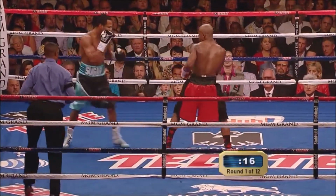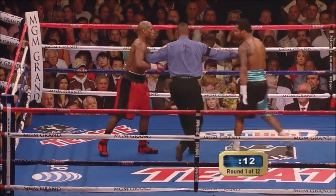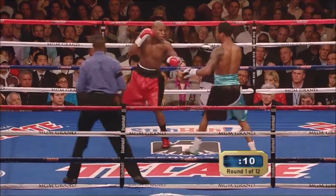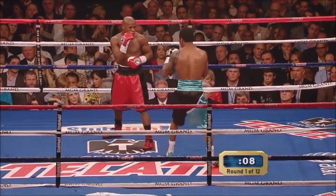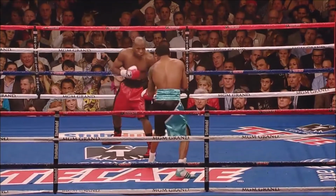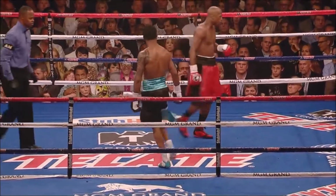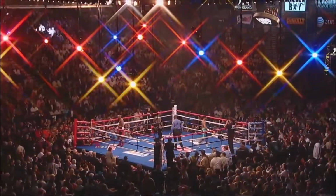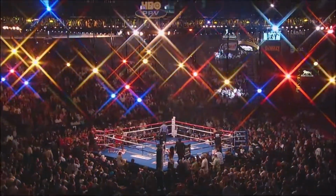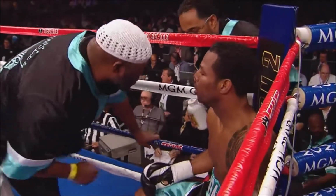Belly shot gets through there by Shane. Ducks underneath the left hook. Shane is very quick, too. Here comes the bell to end the first round of this fight. There it is. Dave, I can't see how you can give that round to Mayweather. Pretty difficult, but I think we're going to end up seeing that as a split round.